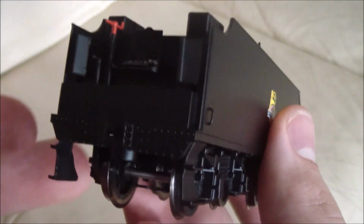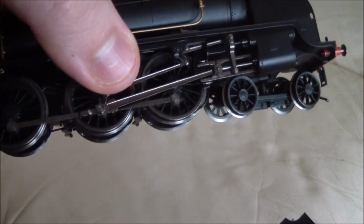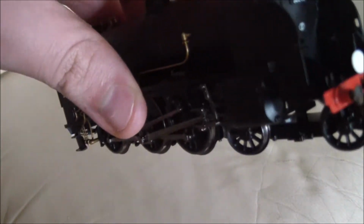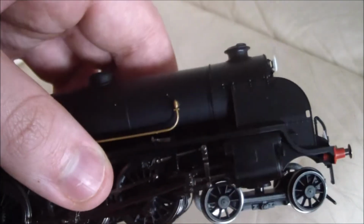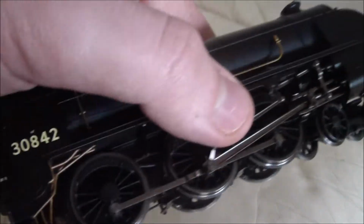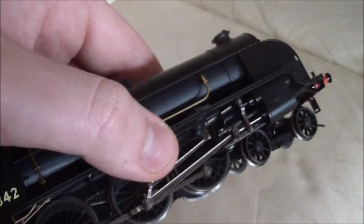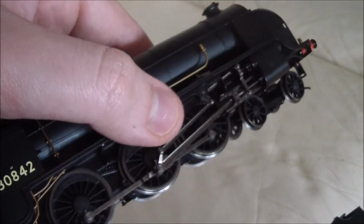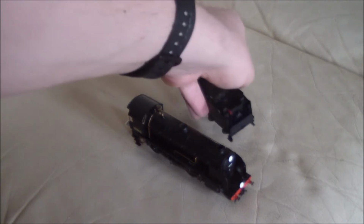So all in all, I am very impressed with this model. And Hornby have seriously showed that they can make really nice models. I mean, for an engine of its size, it's got quite a lot of character. But the next thing to do is to see how she performs on the track. So we'll put her on and give her a go.